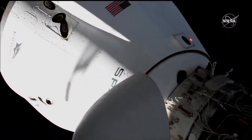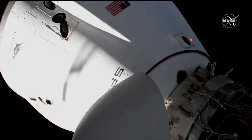Dragon SpaceX ring retraction is complete. Docking sequence is holding for MCS reconfiguration.